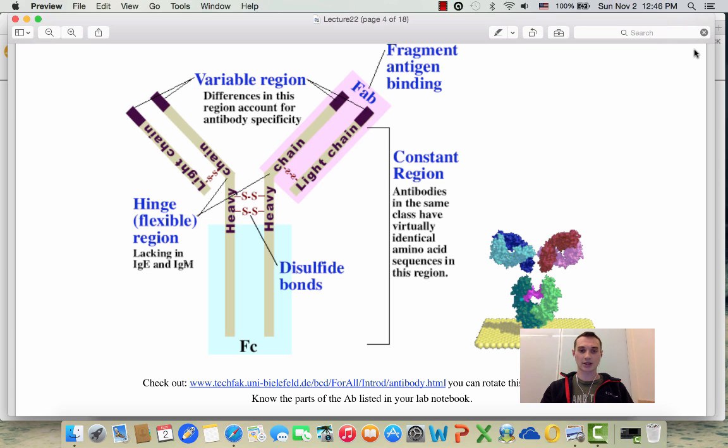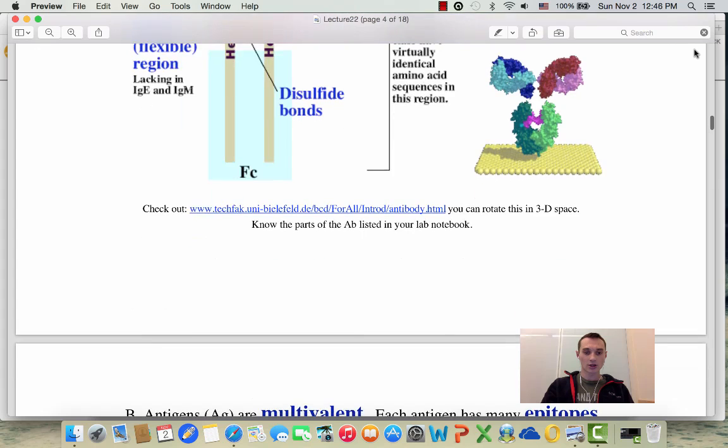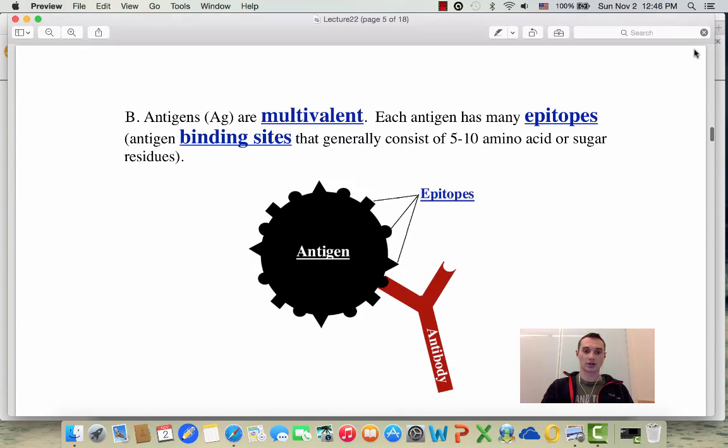Now, the second thing I want to say about antibodies is that sometimes purified antibodies are used as medication, and one of the latest treatments for Ebola is purified antibodies directed against the virus. In fact, the first two American patients to get Ebola were treated with this new treatment, and both of them survived. So now we'll move on and talk about antigens.